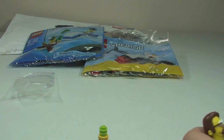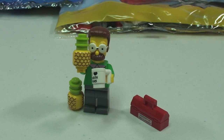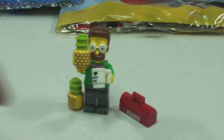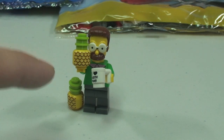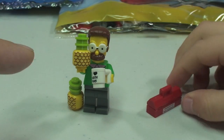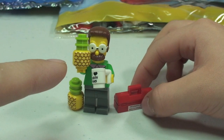Okay, Ethan, so what have we got? We have Mr. Ned Flanders. And there we go, there is Ned Flanders with his little tall box there and his cup and his two pineapples, although they're my pineapples. They're not Ned's pineapples, they're my pineapples. Destination Lego, aren't they, Ethan? In fact, we can have one each.